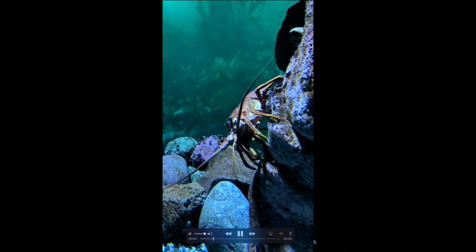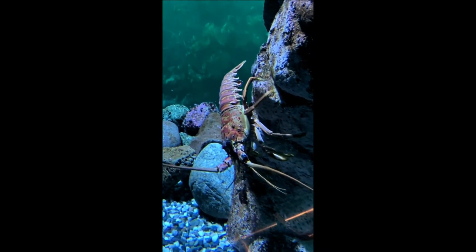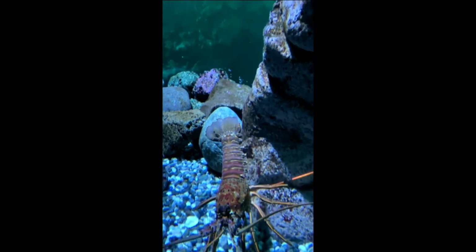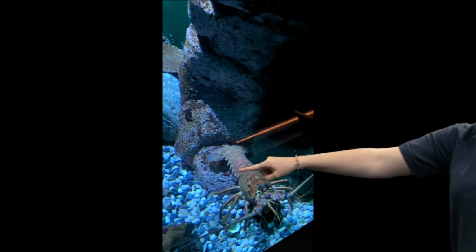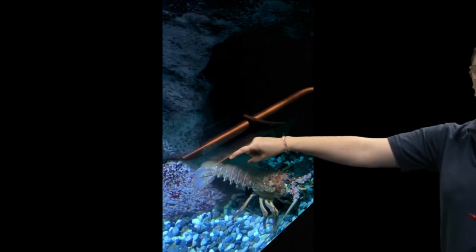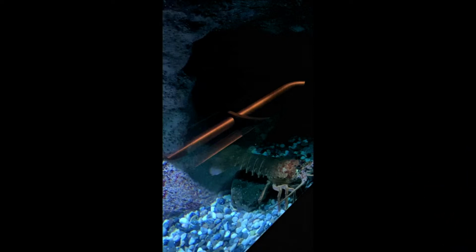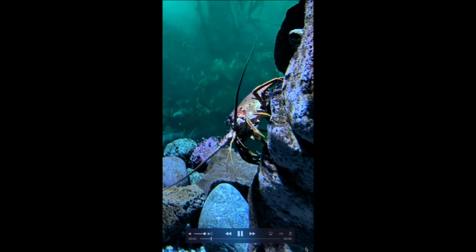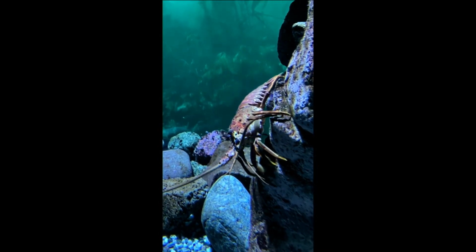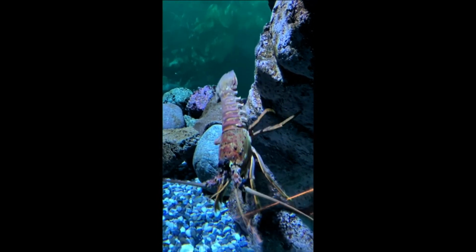Whoa. That is cool. Check out how they crawl. So again, we drew that big fan tail. And then we drew that part of the body, and then that part of the body, and then we drew those long antenna. Wonderful video. Let's go ahead and watch it one more time. Check out how it holds onto the rock. Pretty cool, huh? Do you see the spikes we talked about?